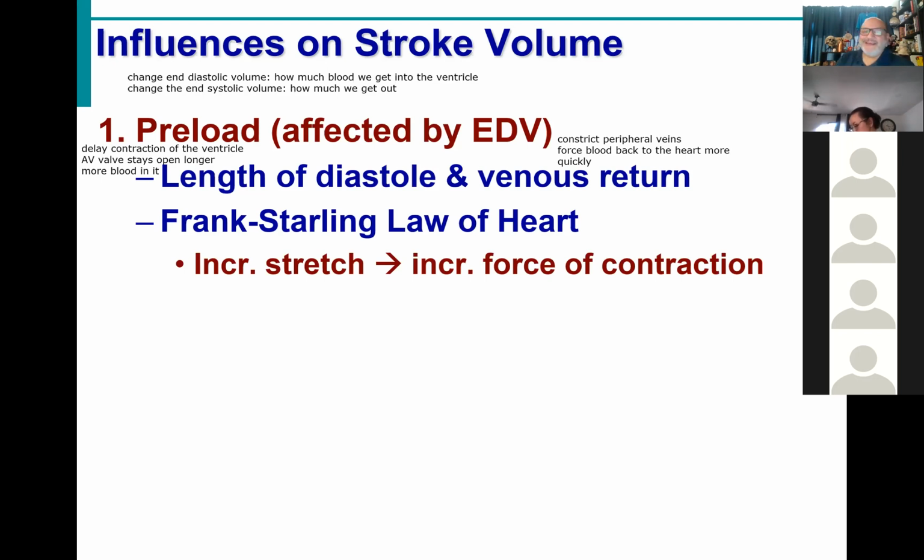But what it tells us is that as the heart stretches, as more blood fills into the heart, it is actually able to increase the force of its contractions. Now, how might this occur? Think back to 430. One of the things that we learned about in 430 are ways that we could modify the tension produced, or the force produced in a muscle contraction. And what were the two factors that we talked about that could cause an increase in the tension of a muscle contraction? Does anybody remember?